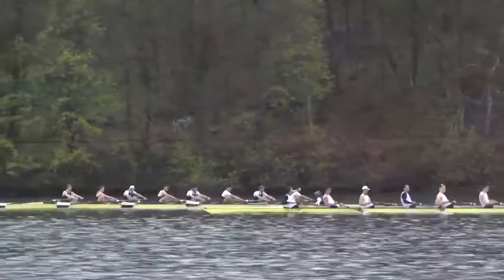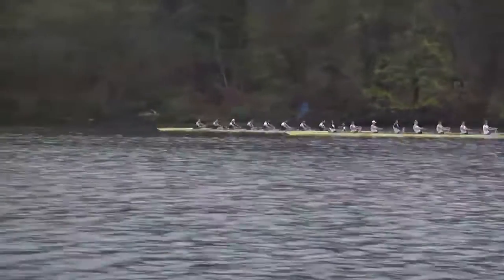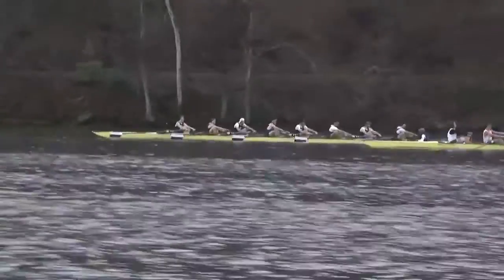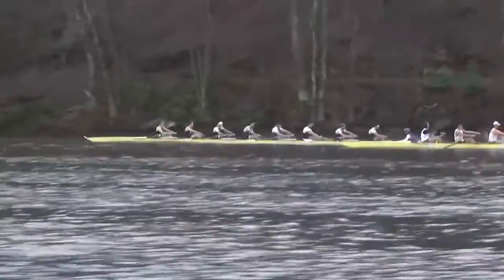Princeton, too, really on the sprint here. You can see it, but not gaining a ton of seats. Looks like Carruthers has inched up to bow seat of that Princeton boat. And in the final 10 strokes here, unless something big happens, looks like Yale's going to come out on top by about 7 seats, 8 seats.